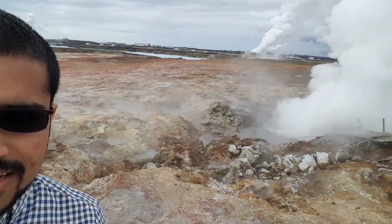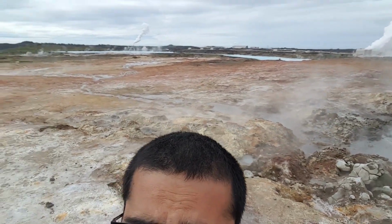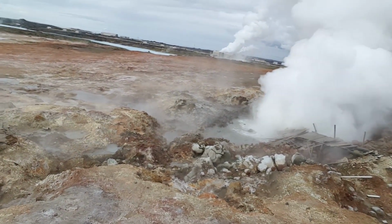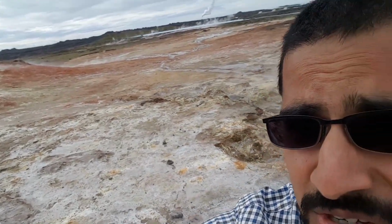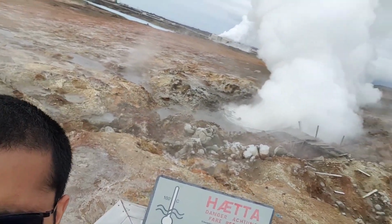Hey guys, you can see I'm standing here in front of what looks like a bunch of smoking smokestacks and a crazy looking landscape. This is a geothermal spring with a bunch of geothermal spouts coming out of it. And I've talked a lot about geothermal energy. This is the kind of energy that comes from the heat within the earth. And whenever you have something like a plate boundary, which is where we're near now, you're going to have all of this heat coming up from the mantle, heating up any water that's there in the earth.